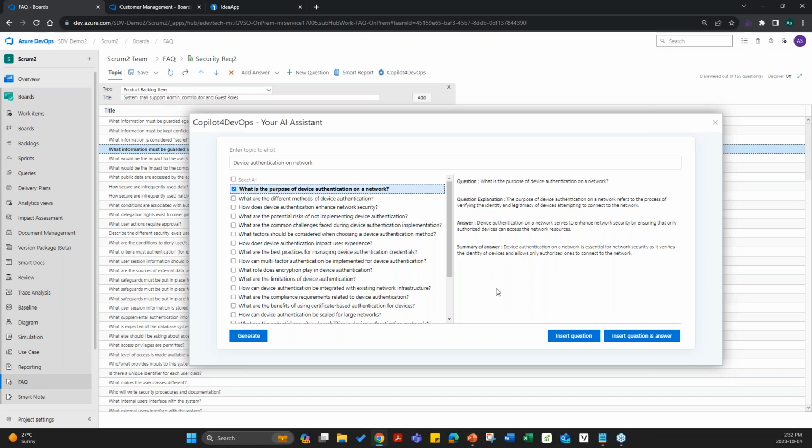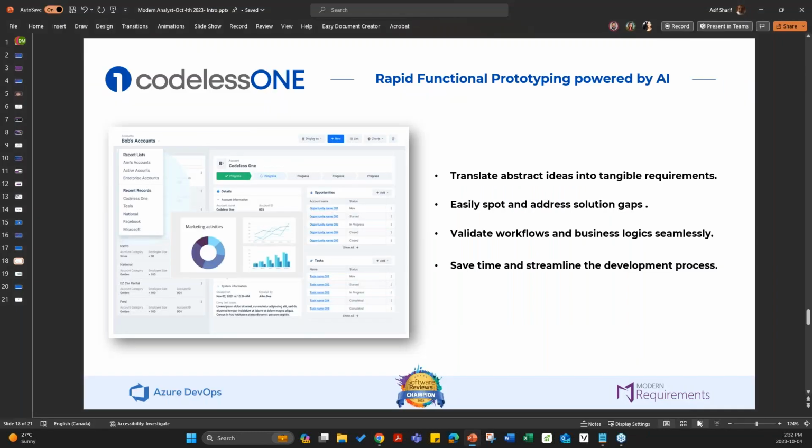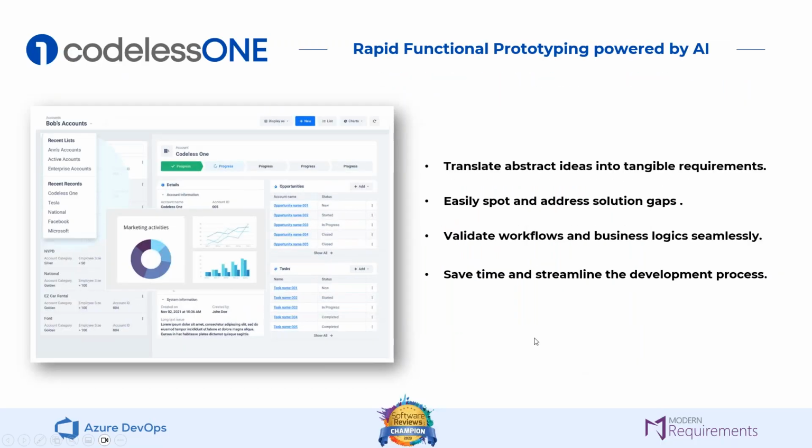So with that, what I'm going to do is switch to talking about Codeless1. Now, Codeless1 is a rapid prototyping tool powered by AI. And the whole idea is that you can take your ideas and turn them into a functional model extremely quickly. In fact, within minutes, you can have your first iteration complete.